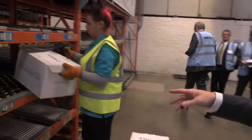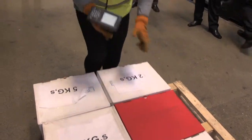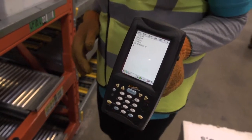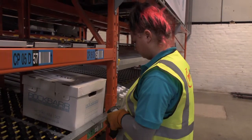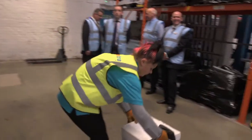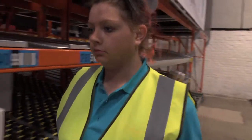So, look, what we're going to do now is look at how we use the handheld scanners. We have a handheld scanner here, if you'd like to have a look. This is a very rugged device. Again, it's connected to the warehouse management system via Wi-Fi. It's real-time, so we know exactly what's to be done. The operator is given instructions as to what to pick. The first thing they do when they come up to the racking is use these check digits on the racking to identify that they are where they're meant to be.